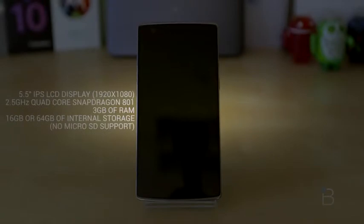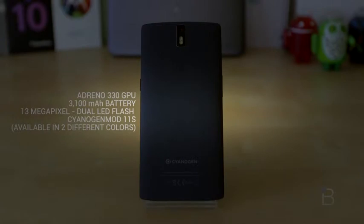The OnePlus One, on the other hand, sports a gorgeous 5.5-inch IPS display with a resolution of 1920 by 1080. It's equipped with a powerful 2.5 GHz quad-core Snapdragon 801 processor, 3 GB of RAM, 16 GB or 64 GB of internal storage. Yet again, there's no microSD slot, so you're stuck with whatever version you get. It also sports the same Adreno 330 GPU found on the Nexus 5 and a huge 3100 mAh battery that'll last you pretty much the entire day.